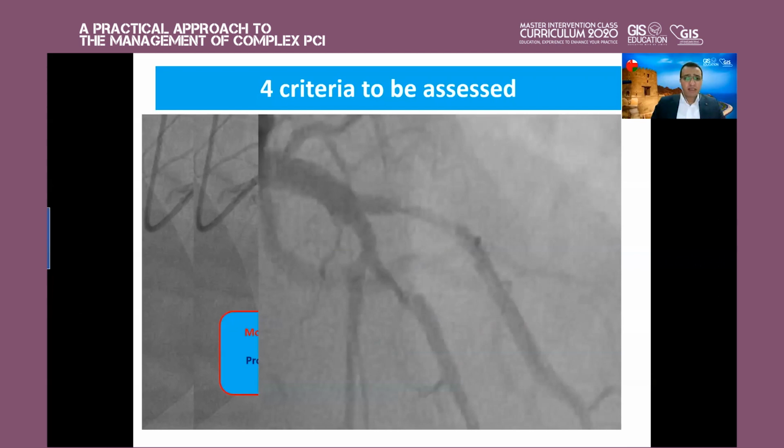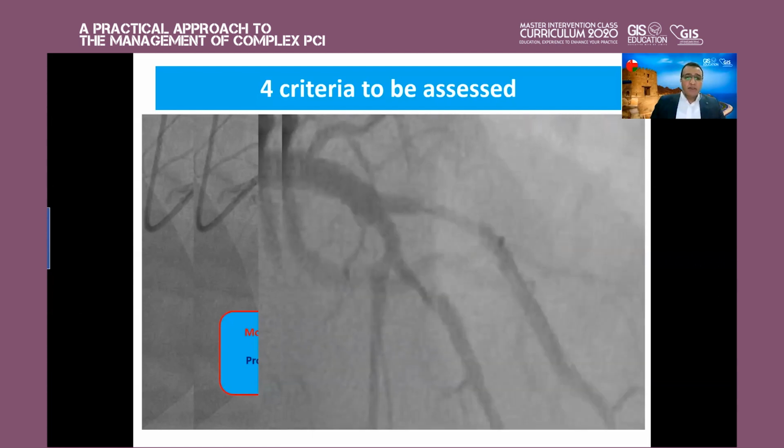The third criterion is to see the angle. The angle here is around 45 to 50. It is a Y bifurcation, less than 70. The fourth criterion is the distribution of the plaque. As you see here, the diagonal lesion is long, and it extends beyond the ostium, more than 5 millimeters, and we have thrombus in the diagonal, but fortunately there is no thrombus in the LAD or at the ostium of the diagonal itself. It is beyond the ostium. The distal LAD is diseased. Proximal LAD and carina, at least angiographically, have not much disease.